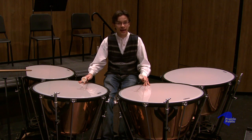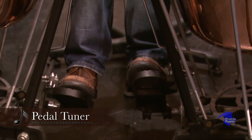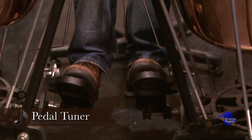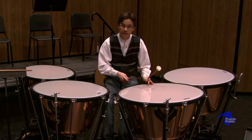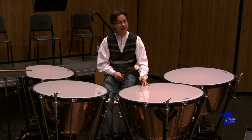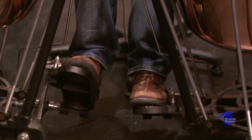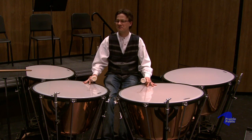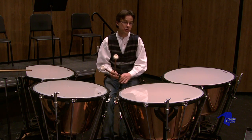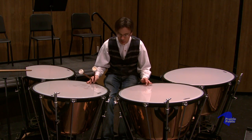And each drum today can be tuned with a pedal mechanism. There's actually a pedal on the bottom of these drums, and when I move my foot, you can actually hear the pitch of the drum change. Now, it's very uncommon to have the tympanist play while pedaling. It does happen sometimes, but it's pretty rare. Rather, the pedal is used primarily to tune the drums before the piece even begins, so that the drums can match the sound of the rest of the orchestra.